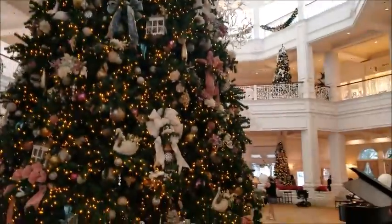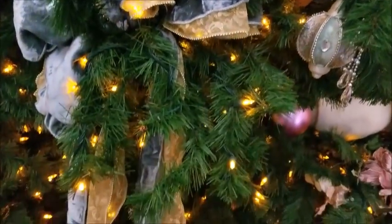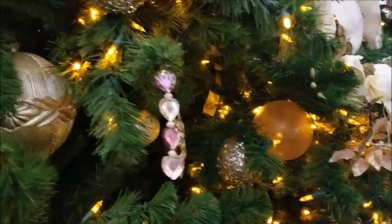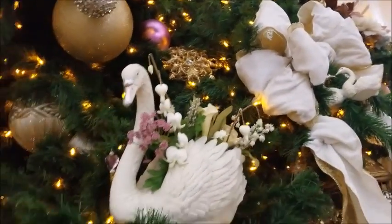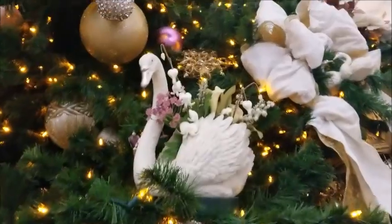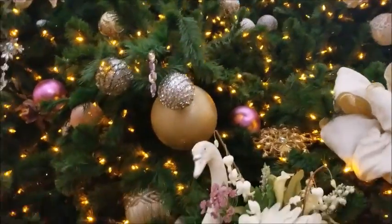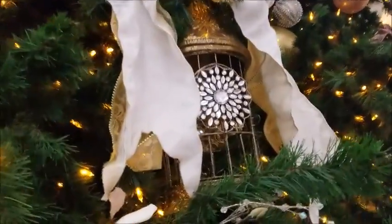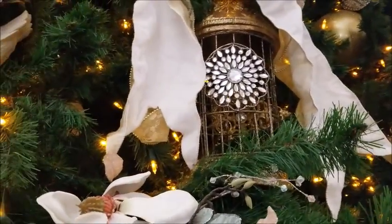I was mentioning about the tree. Bird cages and the swan. Mm-hmm. And I love these blue ribbons right here. So Victorian. These long blue ribbons. I like these. Look at the gold one hidden in there. There's a turquoisey blue up there. I'm not quite sure. But I was mentioning that with the bird cages, there's not a whole lot of the rounded bird cages like this. There's a lot of the square bird cages.